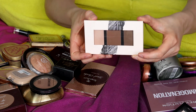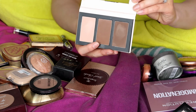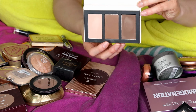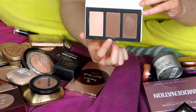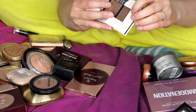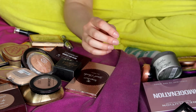Now, this little contour kit, I got from the Superdrug Advent Calendar. I did use the middle shade, but I still found it was so dark for me, even though it does say contour powder. I wish this middle shade was a little bit lighter. And then you've got this shade, beautiful for deeper skin, don't get me wrong, but I just won't be using this again. So this one can go.